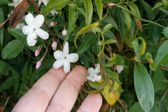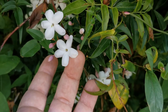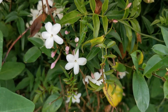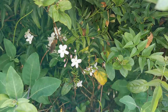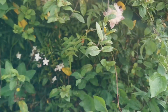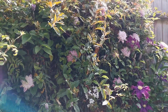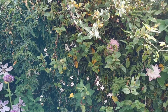It's probably the most fragrant of the jasmines I have in my garden, possibly the most fragrant of all. I have other species of jasmines as well, and none of them has a fragrance so strong. I made a video a couple of years ago of this pink jasmine in full bloom. The plant was covered in flowers. I could smell the flowers meters away from the actual plant.